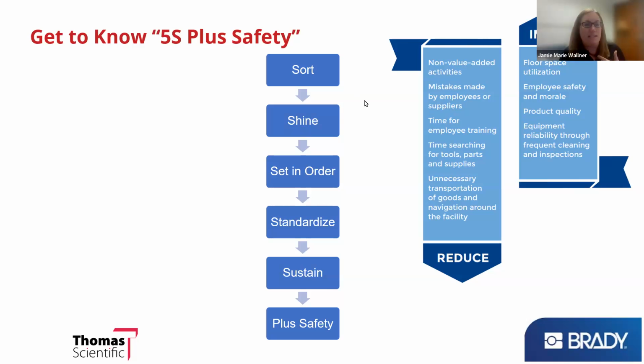So 5S, sort. We eliminate those non-essential items by going through all the tools and materials in your facility and discarding unused items. Shine, get that workplace clean. We want to maintain its appearance and use preventative measures to keep it clean.